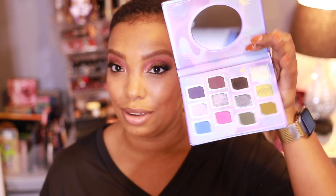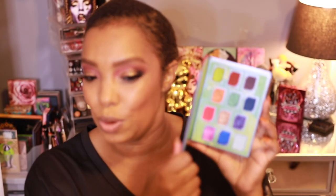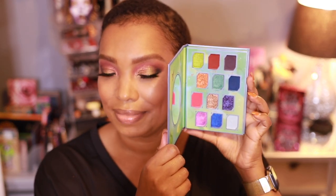Annette's color story was just so different. It really intrigued me first go round. But after playing with Tina's palette, oh my gosh, I love the looks from Tina's palette. I just can't. I mean, the looks that I got from this palette were gorgeous. So, all right, let's go ahead and jump into both of these palettes.